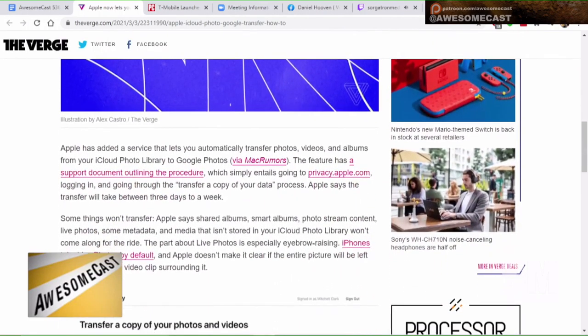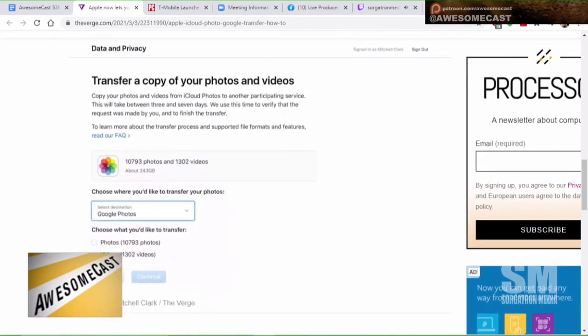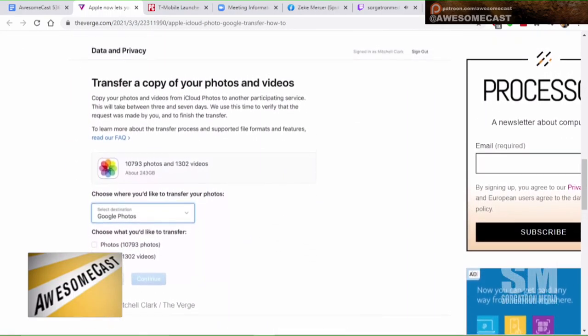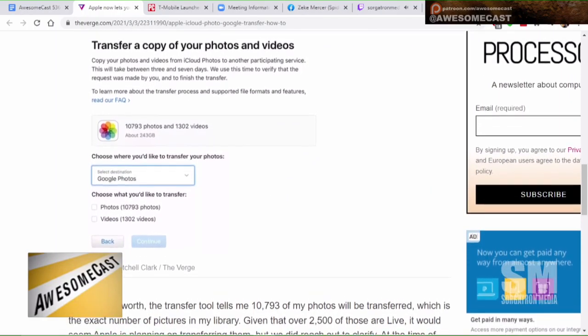syncing from my phone to photos from time to time, but you can go in there under data and privacy. If you go to your account on Apple, under data and privacy, you'll see transfer a copy of your photos and videos, and choose where you'd like to transfer your photos. One of the drop-downs will be Google Photos. Obviously, you'll roll into that.